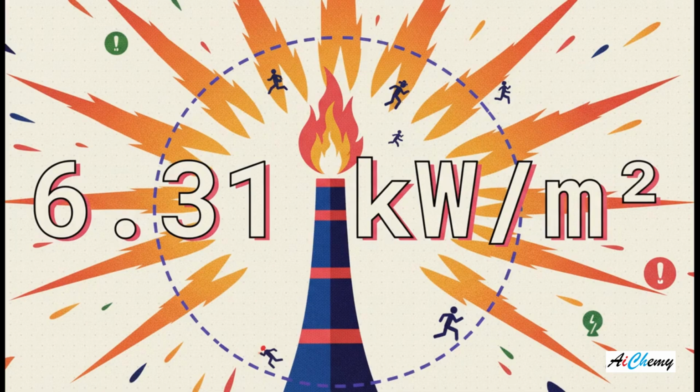And the amount of energy we're talking about is just staggering. To put it in perspective, the standard specifies the absolute maximum thermal radiation, that's heat, that a person can be exposed to. And that number is 6.31 kilowatts per square meter. That single number dictates how tall the flare has to be and how big the keep-out zone around it is, all to protect people from a blast of invisible heat.